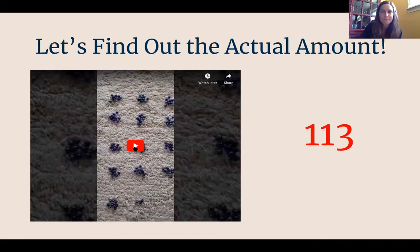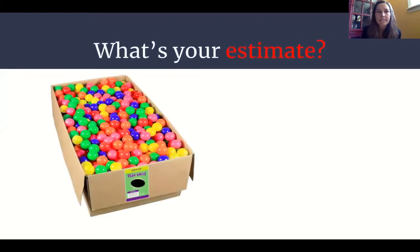So here's the fun thing about estimation. When you think about estimation, you don't have to be correct, but you do want to make an educated guess. You want to use your eyes and your brain to think about what would be the likely amount of something or the number of something.